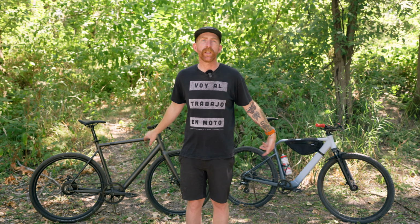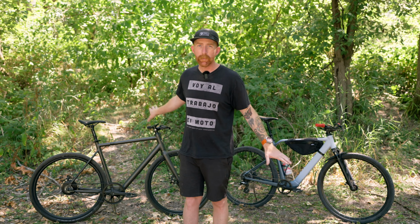It's gonna let you ride those gravel roads. And ultimately, that is the main takeaway between these two bikes. One of them might make things a little bit easier. One of them might get you an extra few miles, but ultimately both bikes are fully capable to pedal around town as well as out in the woods.